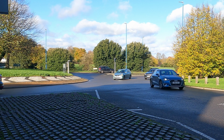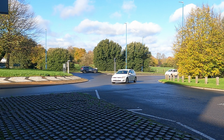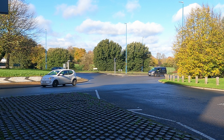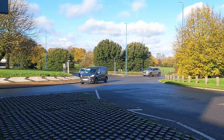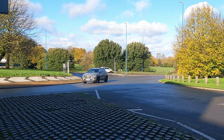We could have taken advantage of that if we was there ready in first gear or in drive if it's an automatic car, ready to get going. So again, a car coming through from the right. Now look at this car, black car coming around the back of the roundabout, just slowed down the van for us, gave us a really good clear gap. A white car coming around the back of the roundabout as well. Again, just slows the cars coming out from the right there.